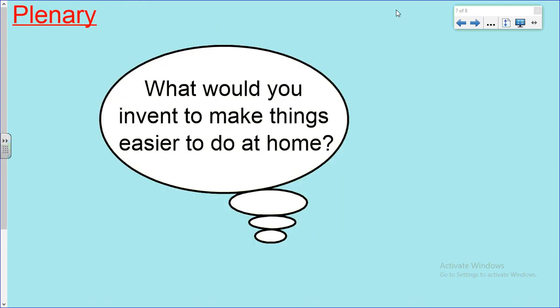Okay, the last little bit, the plenary, is just a little thinking activity for you, which actually will lead very nicely into tomorrow's very fun reading skills lesson. What would you invent to make things easier to do at home? So I want you to just have a little think now about anything at home that you have to do, any chores that you do.